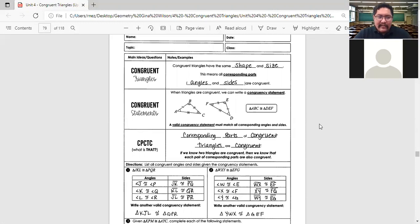I wasn't able to send out packets because the packets take like a week to show up. And I know the mail is just terrible and slow sometimes. That was a big problem I had even at the beginning of this year, packets not getting to students on time. So this time I emailed it out, and I'll show you how to do that in just a minute. So anyway, let's go ahead and go over congruent triangles.